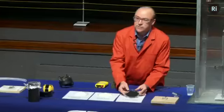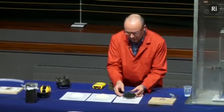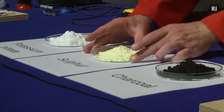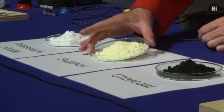This is the first one. This is charcoal, familiar from barbecues and so on. It's finely powdered. This acts as a fuel. We have sulfur, one of the elements, this lovely yellow powder. This also acts as a fuel, and it helps to promote the burning.